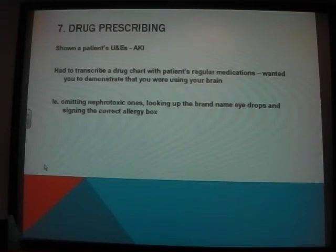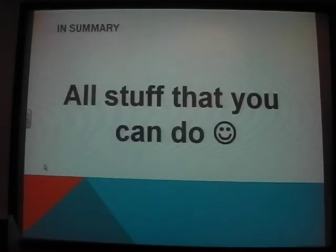You were shown a patient's U&Es, and it was AKI. So then you had to transcribe the regular medications on a drug chart, and they just wanted you to do responsible prescribing, so omit their nephrotoxic drugs. And I think they were eye drops, but it was a brand name, and they wanted to make sure that you looked at the DNAR and didn't just prescribe blindly, that you knew what you were doing. And then you also didn't know their allergy status, so they wanted you to sign the allergy box that says that you don't know what their allergies are. And that was it. So in summary, it's all stuff that you can do.